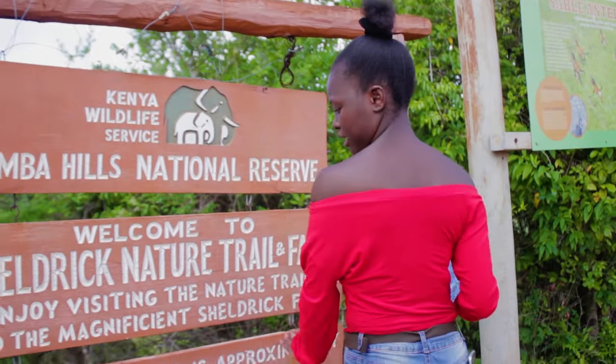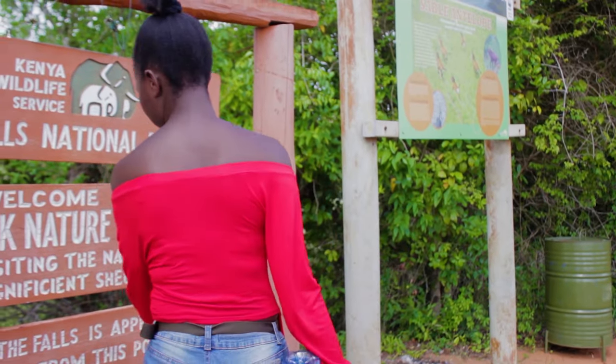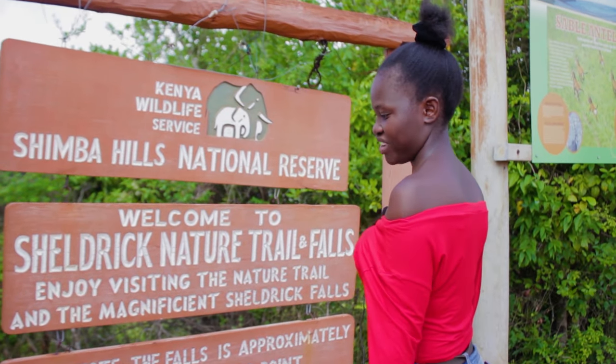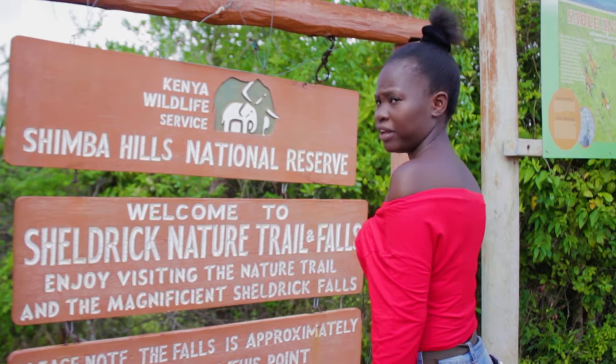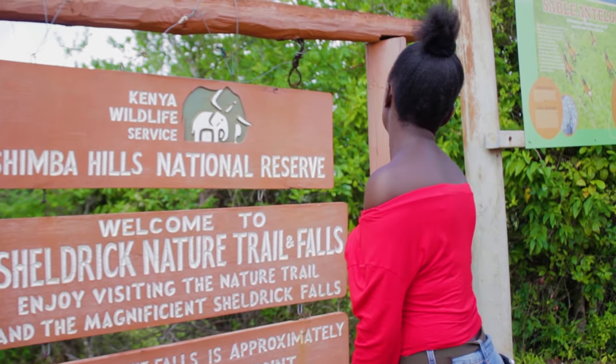Nature trail, and we are going to walk to the falls. 2.5 kilometers from this point. How long is it? I don't know. Come closer. 2.5 kilometers. I don't think so.